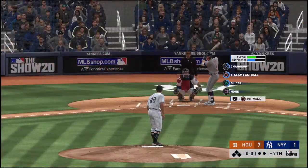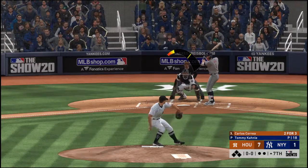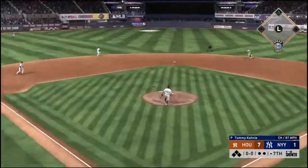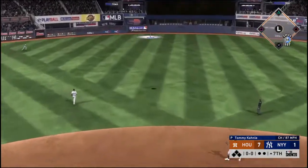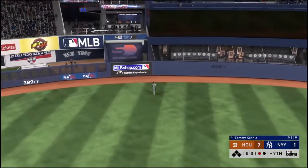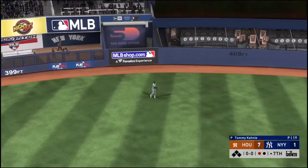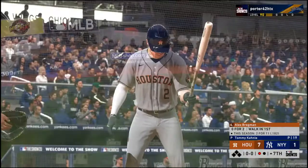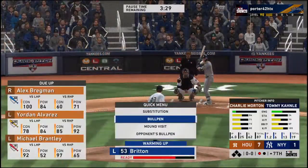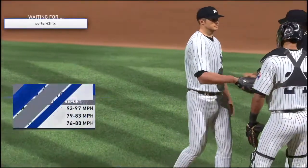Here's Carlos Correa now, and he'll get us started in what's officially the back third of this one. High in the air out to center field. Hicks is under it. And that's the first out of the inning. So striding in, Alex Bregman. He'll look to bounce back after striking out his last time up.